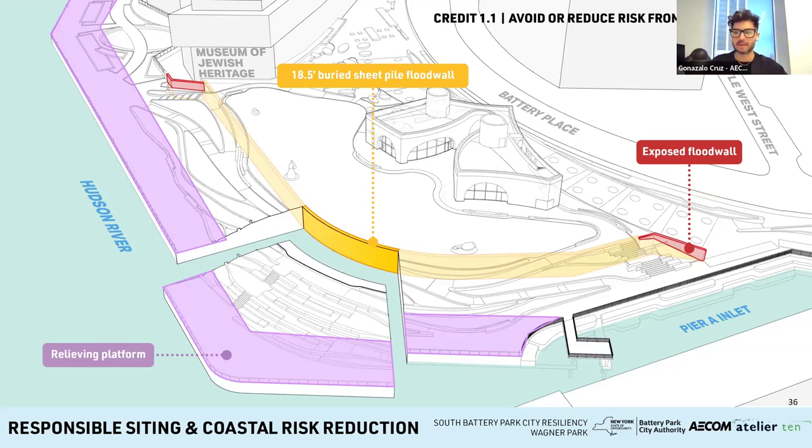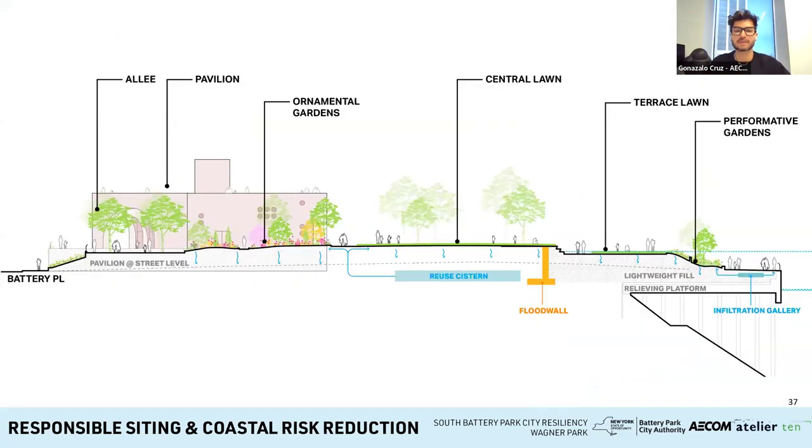And you'll get a little bit more about that as we go. And whenever possible, the flood protection will actually sneak out and connect to another level of protection moving into the south with PRA and also to the north with the Museum of Jewish Heritage interventions, and then eventually will tie into the Northwest Resiliency Project.